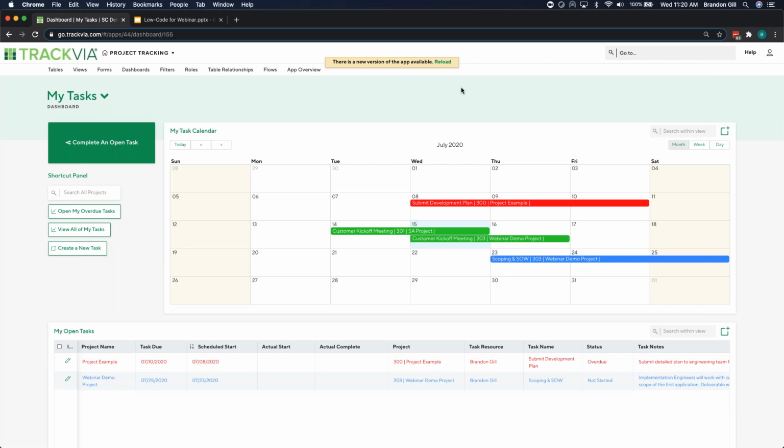Now, this is just a coincidence that this happened, but it is something that I think we can talk about. Some of you might be coming to us wondering about cloud solutions. How many times are we down? You'll see that it says here that there's a new version of this app available. Now, what does that mean when that happens? Well, with TrackVia, we pride ourselves on having a 99.999% uptime and availability, so we don't go down very often.